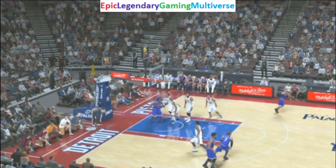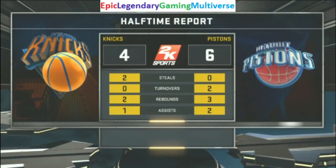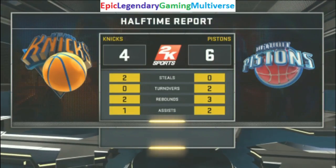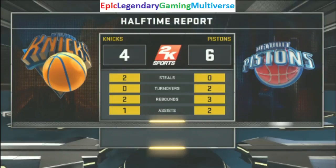Kenny, what's your take on Detroit so far? They were clearly a better shooting team. Their play calling and execution were on point. It wasn't a dominant performance, but you did get an idea of how efficient they can be. They'll need to continue that kind of shooting if they want to pull away in the second half.